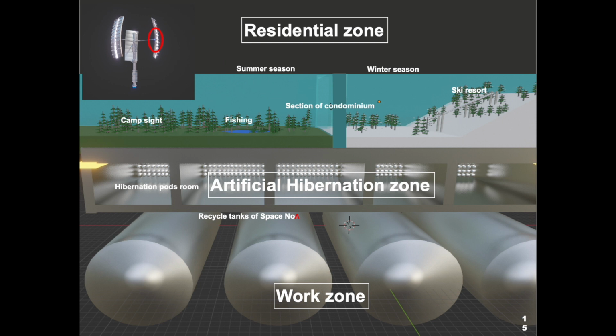This is a section of the wing. From the top down is the Residential Zone, Hibernation Zone, and Work Zone. The hibernation zone can be a shelter if there's an incident on Space Noah Plus. The work zone is mainly reuse of the facilities of Space Noah, such as food, air, water, and life support system. There are also space factories using huge 3D printers.